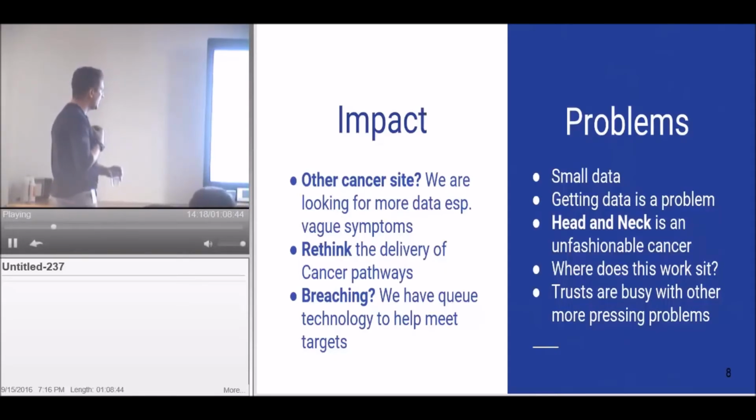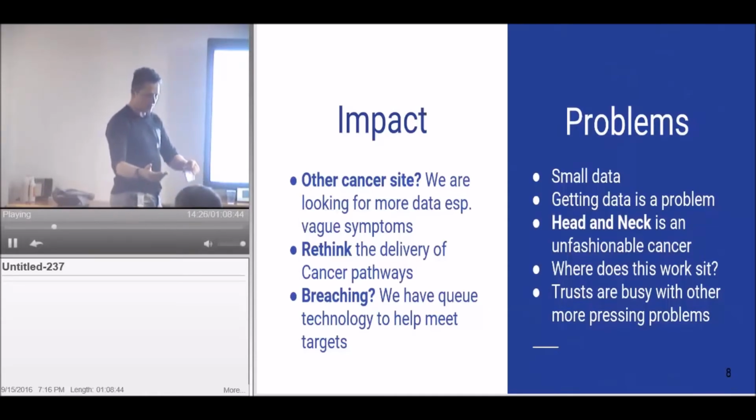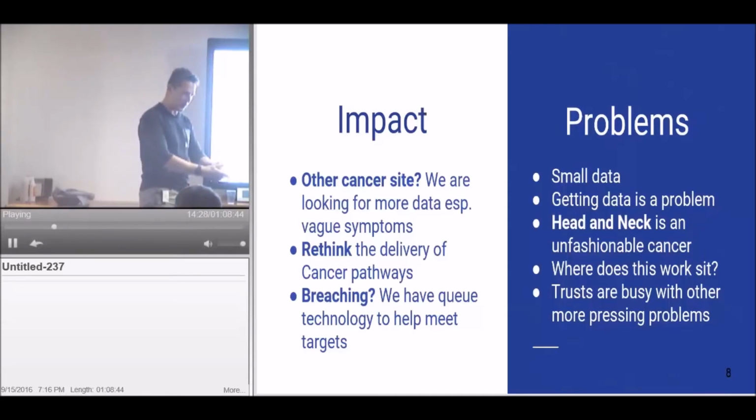The other interesting thing is, if you take this data, and Vin, the guy we worked with at the Freeman, you start rethinking the cancer pathway. If somebody is assured of a diagnosis of cancer, do they go and see one of the head consultants? If somebody is assured of not having cancer, do they go and see a trainee or a nurse practitioner or a specialist nurse?